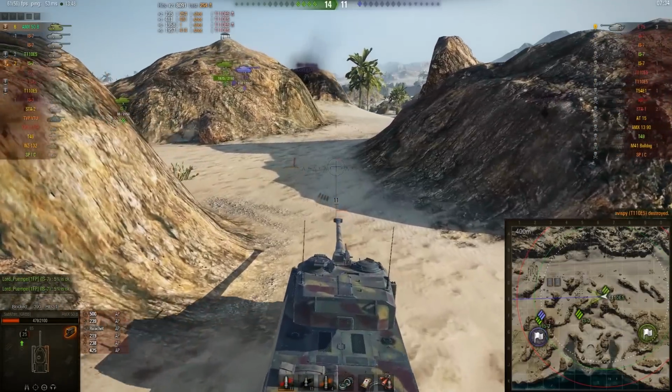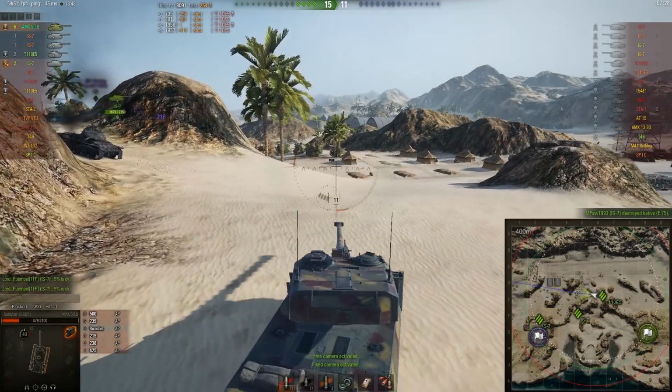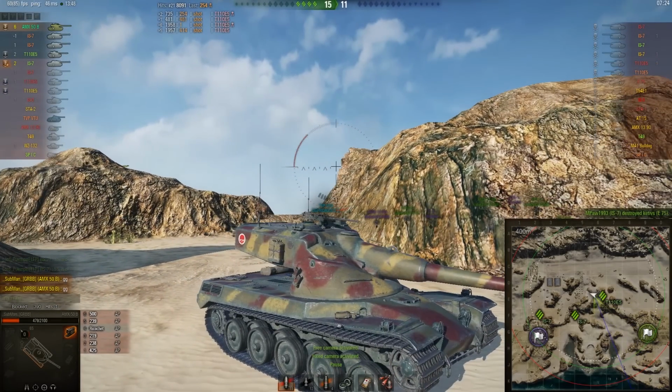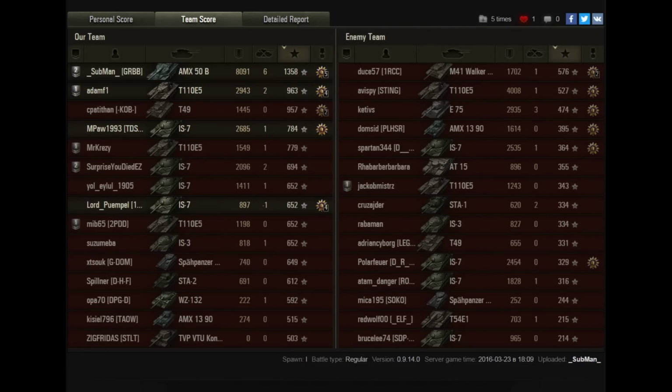And I'm amazed that the Allied T110E5 stayed alive there with just his 71 hit points. That is a testament to his skill and his armor. So awesome game played there by Subman, picking himself up 8,000 points of damage, 6 kills, a well-deserved Top Gun medal, probably a high caliber, certainly something else as well, and really helping his team to victory using smart reloads, smart relocations during his reloads, and really being in the right place almost always at the right time.